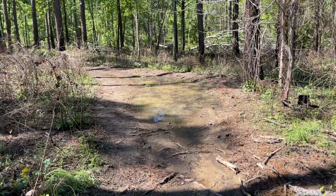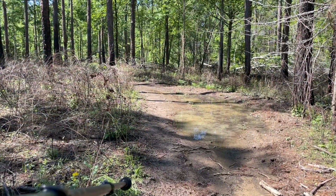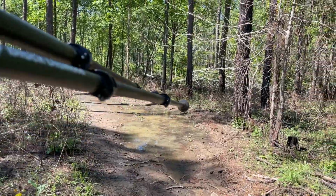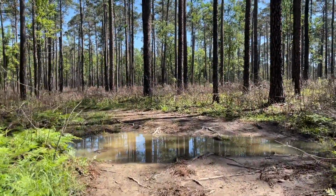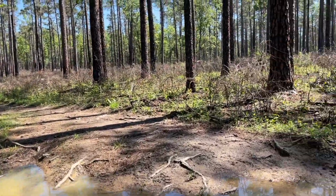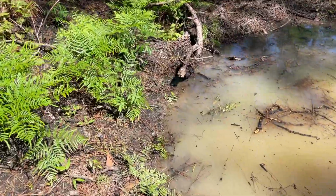So coming across a lot of stuff like this, a lot of mud holes. You can kind of get through here when it's dry, but I stepped on it back there and it was super slippery. So I kind of went up on this other side where all the pine straw is. I like doing that. I'd rather walk on some kind of leaf or pine straw. It's got sticks in it, just makes a better bridge. Definitely no trouble finding water today.